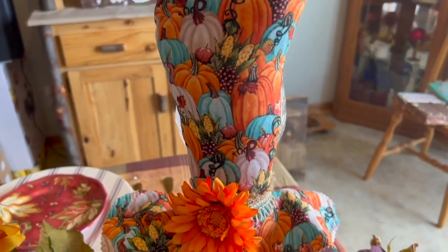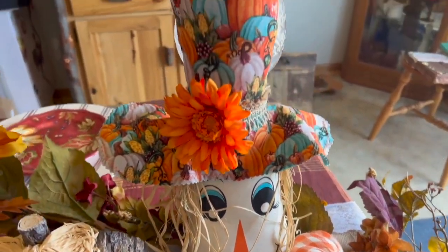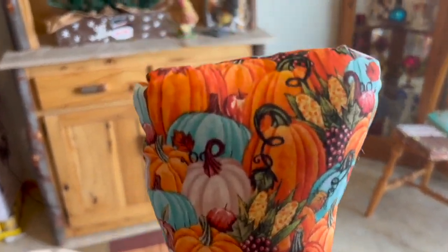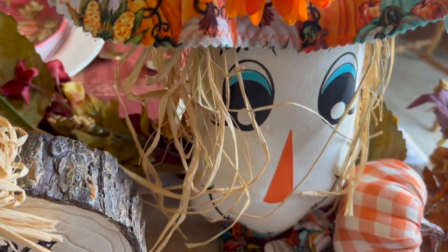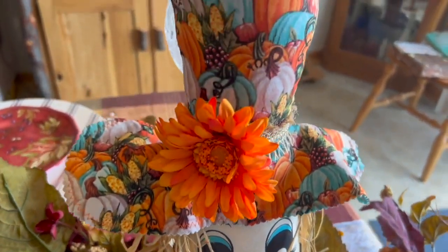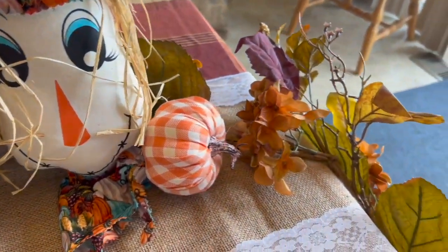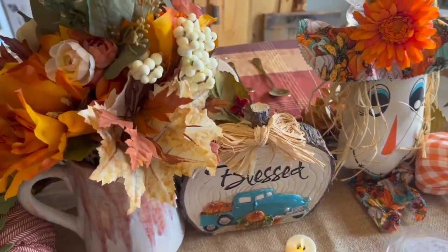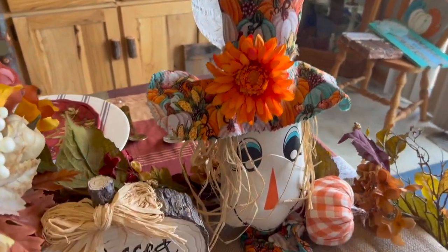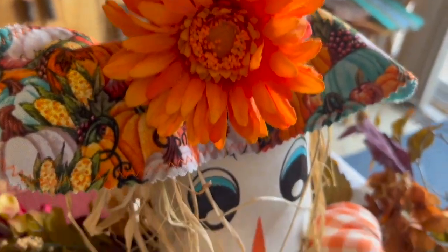Instead of the turkey. This could be all fall. The other one was more Thanksgiving. So this is a fall table, and that was a Thanksgiving table. But I just love my scarecrow. Isn't he cute? And he's also got the rust colored on his hat and the pumpkins and in his sunflower.